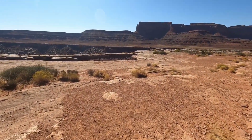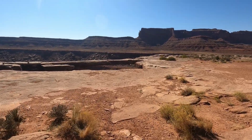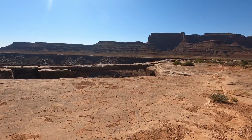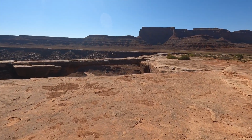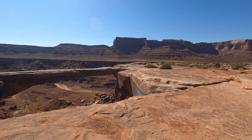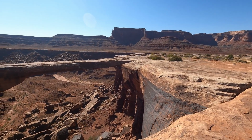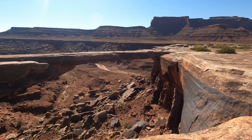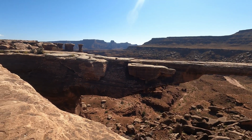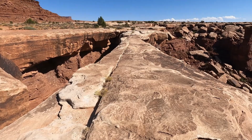Alright, so we're coming up on Muscleman Arch. No, I'm not going to walk out on that. They say not to. How cool is that? If you were going to walk across, that would be it.